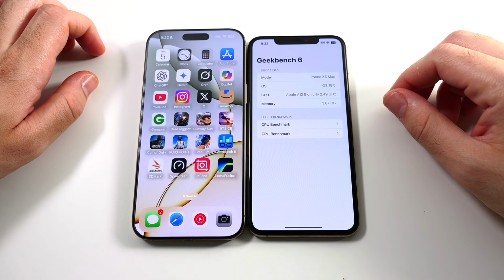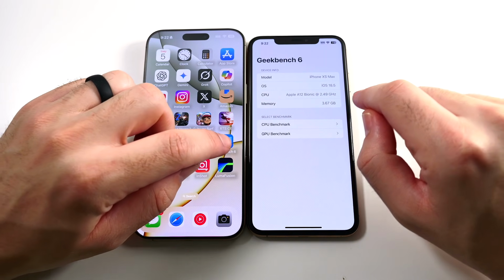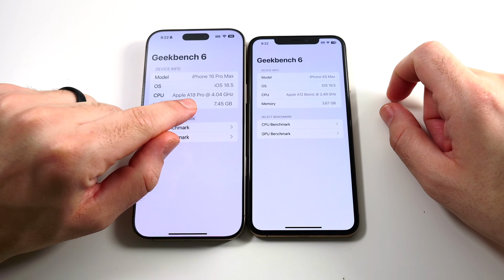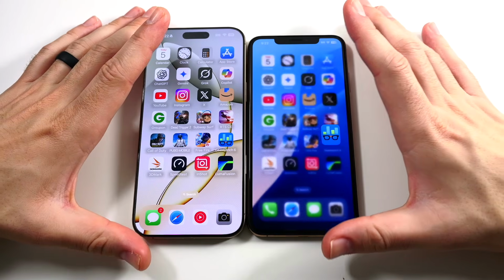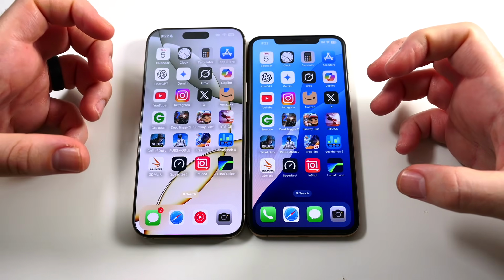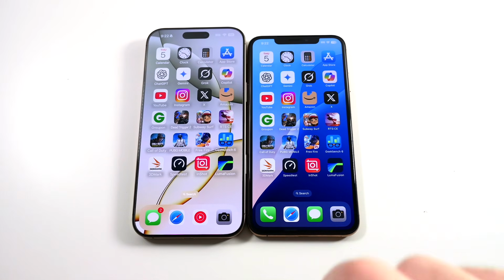I'm just impressed that this older phone is still running 18.5 and can still run like this. I thought it was just gonna be a lag fest, but the A12 Bionic, 2.49 gigahertz, 3.67 gigs RAM. The A18 is like double the clock speed, double the RAM. So it's twice as fast basically, but in reality, it only feels like a little bit smoother and launches apps like a second faster in the day-to-day.